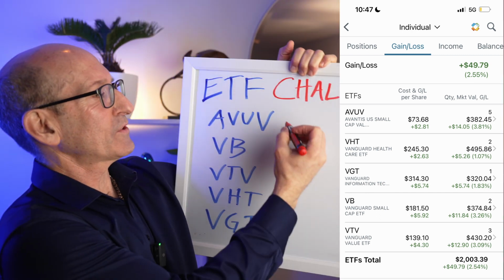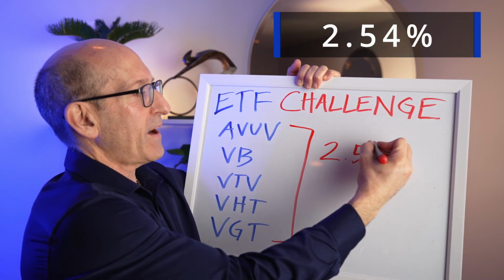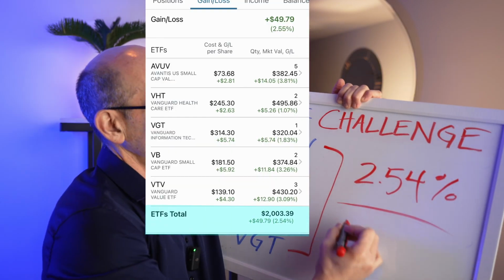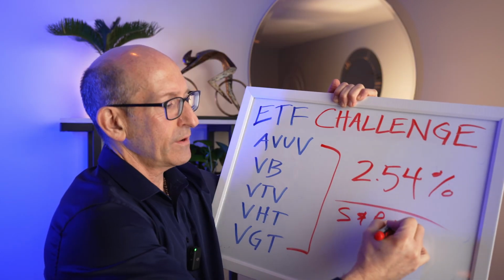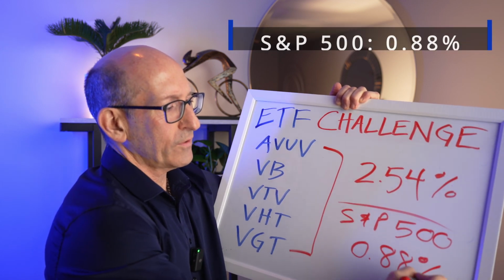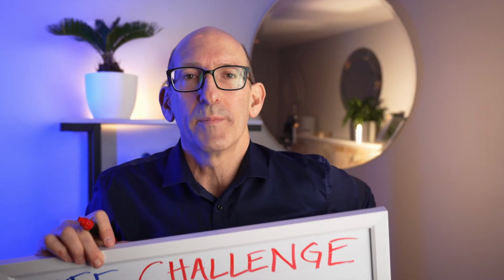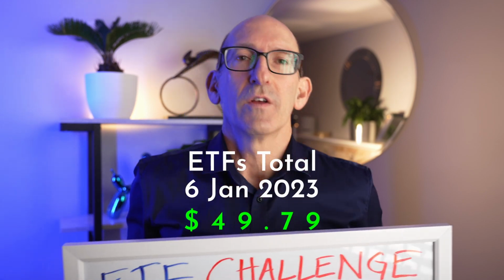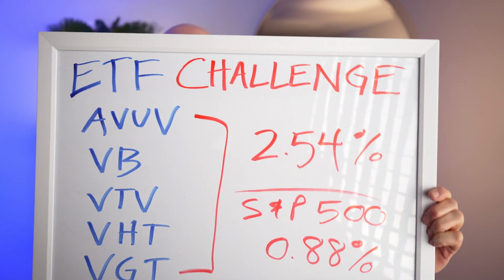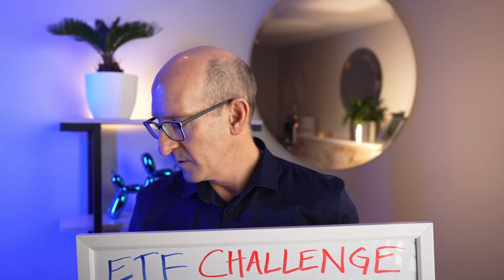If you average out the return for those 5 ETFs, it comes to 2.54%, and it compares to the S&P 500, which returned 0.88%. Now this is just the first week of the year. It was even a short week because Monday was the holiday, so the market wasn't even open. But I just wanted to start this challenge and to keep you guys updated. And as you can see here, the return so far is positive.